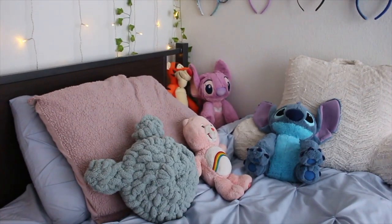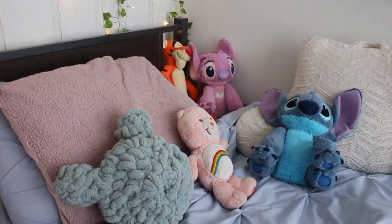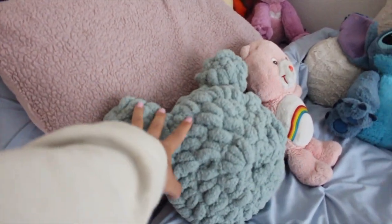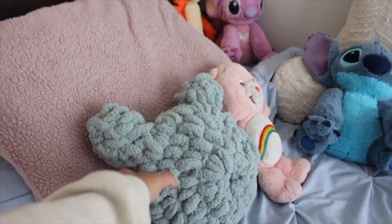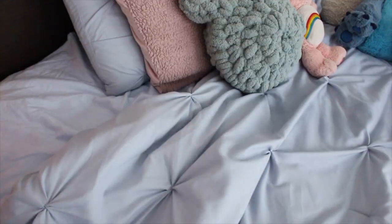I got all of my stuffed animals. We got Stitch, we got Angel, Tigger, my Care Bear, and then this was a Mickey pillow that I won in an Instagram giveaway. It's really cute. My comforter is, pretty sure, from Wayfair.